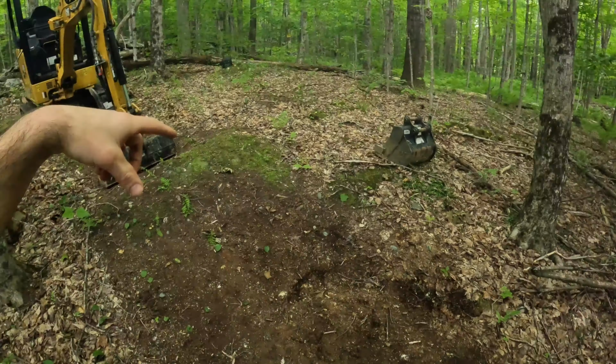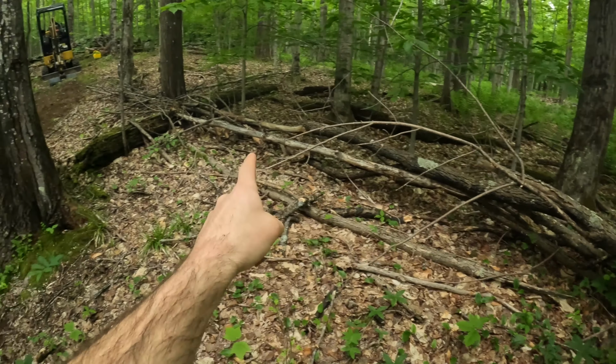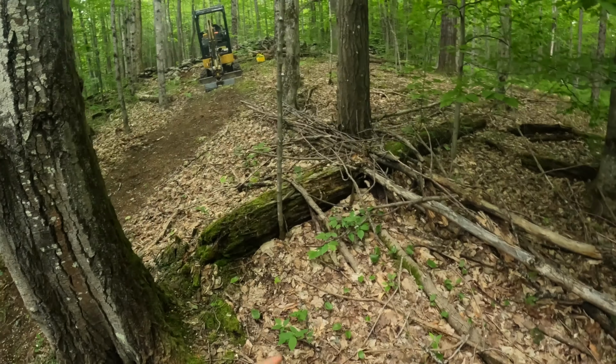Haley's going to start prepping the ground here and get rid of these leaves. I'll go ahead and chop some of this stuff up for her so she can start removing this and clearing out the entryway.